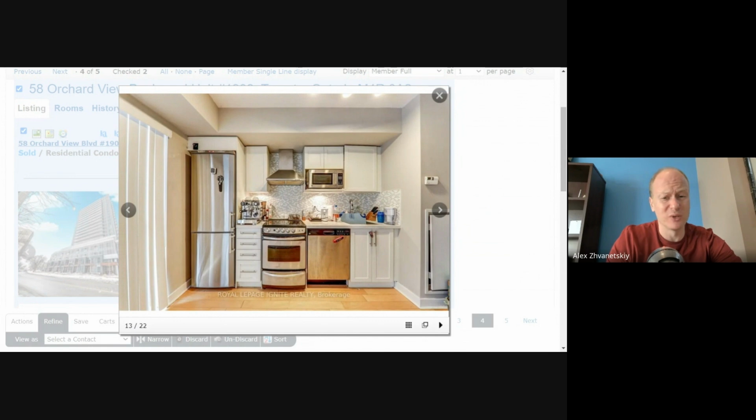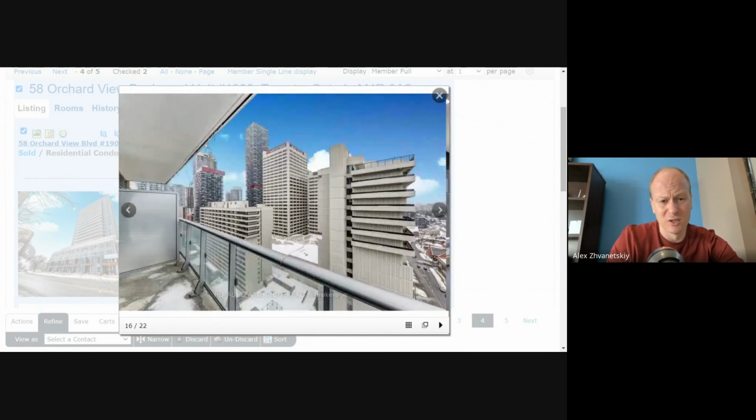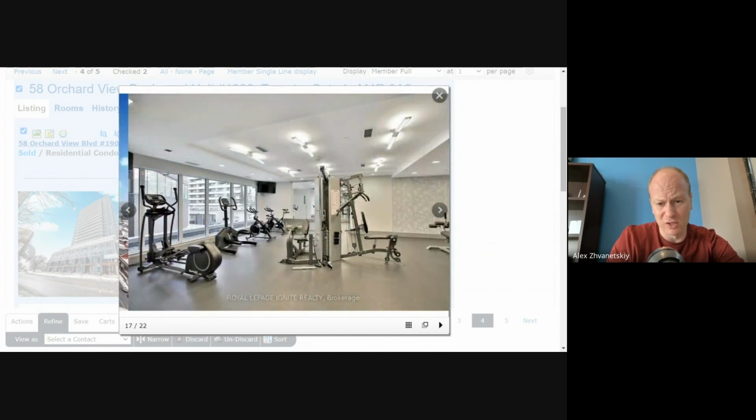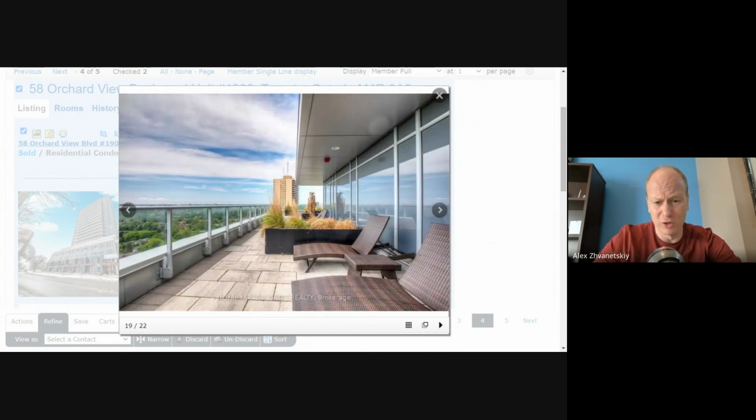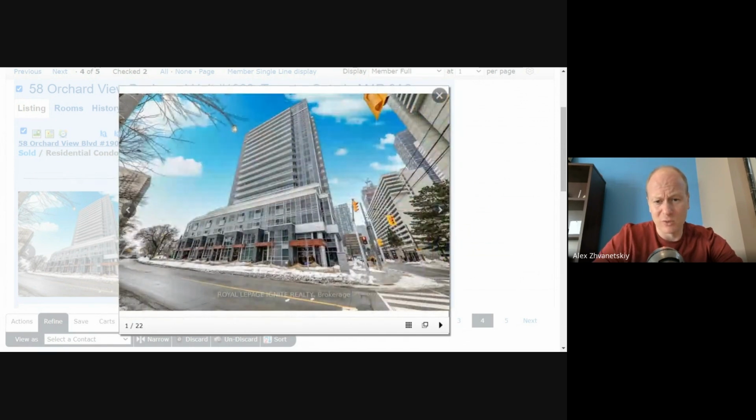The kitchen doesn't really have a lot of counter space, but for one person, this is very nice, and you have a higher floor, so you do get a nicer view. The building has a gym, all the modern amenities. This is one of the amenities, the rooftop terrace. So yeah, you do get something that's pretty nice.